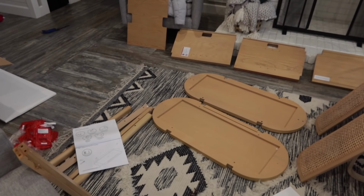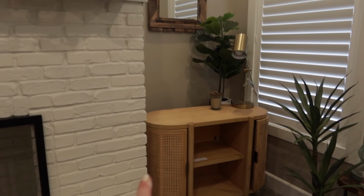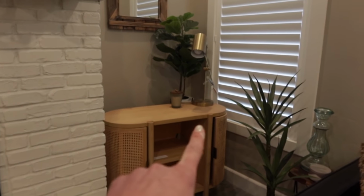It's the next day. I didn't get everything done that I planned on doing last night. I did get everything done except for this table built, but I did it today. It's pretty dang cute. I can't get the doors to shut all the way. This one's fine. That one is not shutting all the way.